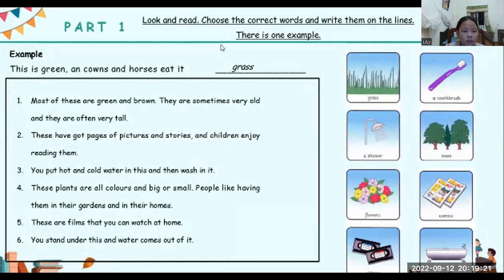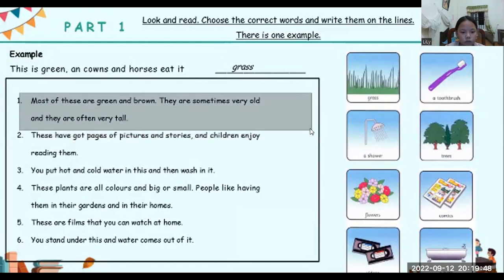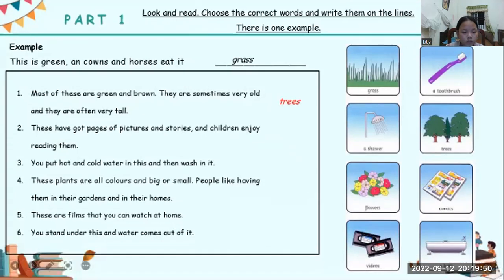Most of these are green and brown. They are sometimes very close and they are often very tall. Okay, what's your answer with number one? Trees. Okay, can you please write that one?